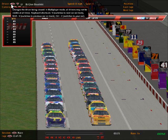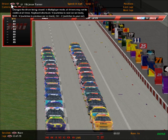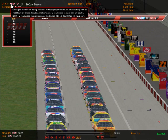Next row down, Glenn Duhit, number 8, the Circuit City Ford. And JT Bryant in car number 12. Next row down has Jesse Turner, number 19, and beside him will be car number 21. That's Jason Haywood in the Citgo Ford. And his winner this season came at Darlington in the Southern 500.